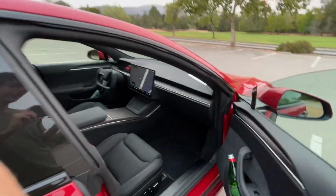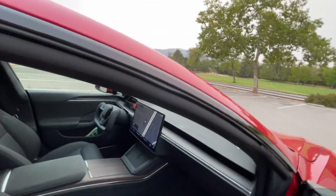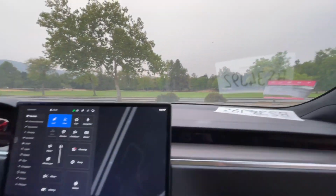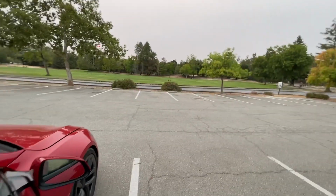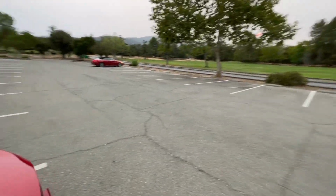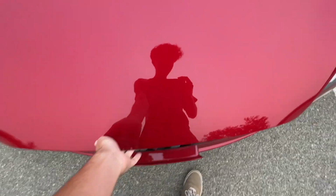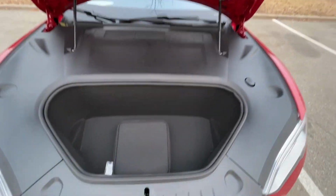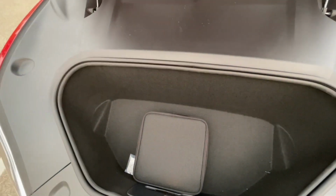So taking a look at the passenger seat, it's pretty much the same situation. Can also pop the front, okay? And so now we'll go around here and you can see you've got a bit more storage down here.